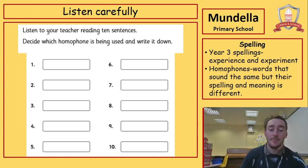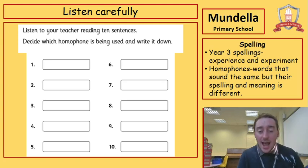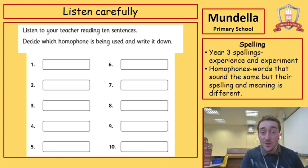Number 9. Where are my car keys? Remember, that's a question. Question mark at the end. And finally, number 10. She had eaten 2 cakes.